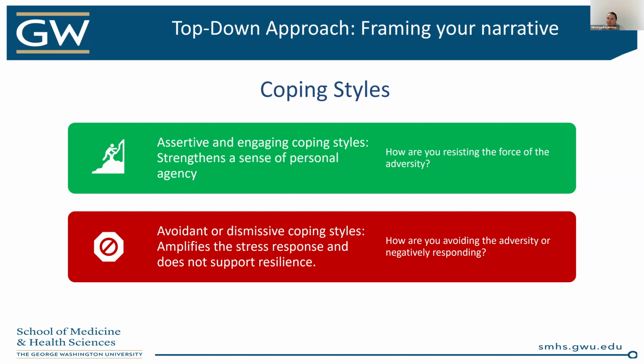And very often when adversity hits us, when stress hits us, to simplify it, we have two ways of responding. One is actively engaging with adversity. That's something where you connect with your strengths, you connect with your sense of purpose, you're persevering despite it. So your question to yourself is, how am I resisting this adversity? What can I do, right? How can I engage my resources?